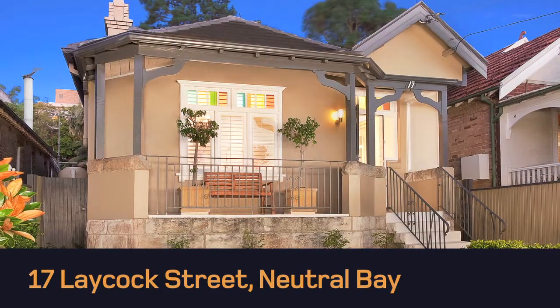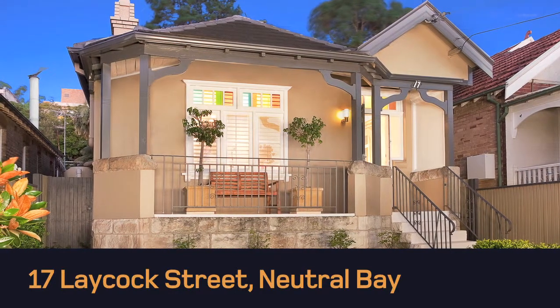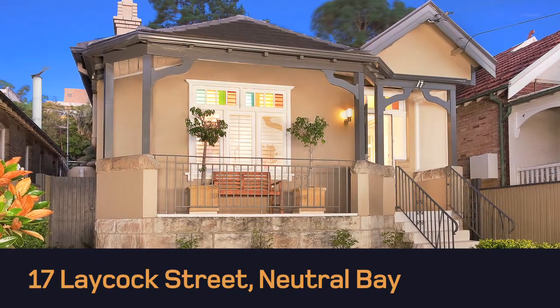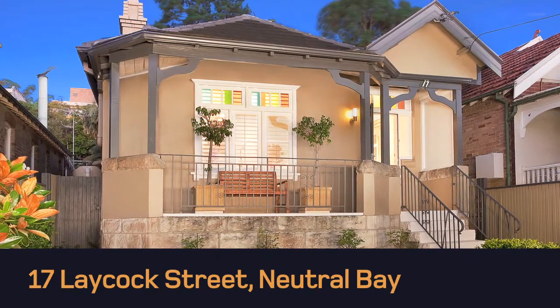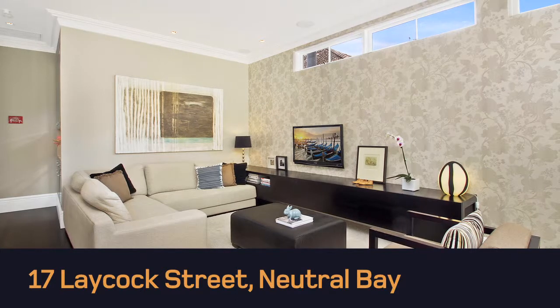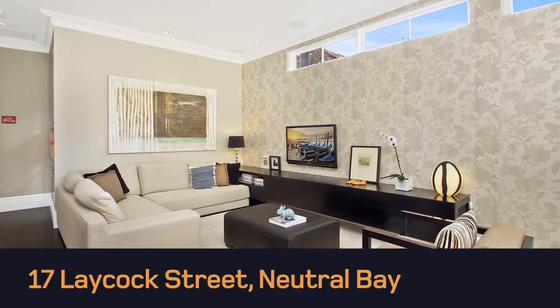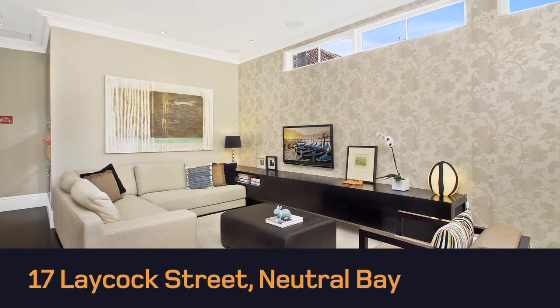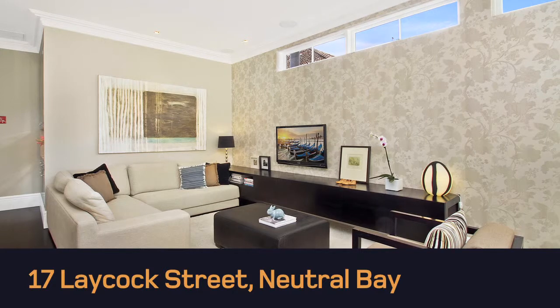Now if you're looking for something which is beautifully renovated, my tip is 17 Laycock Street in Neutral Bay. Now this is a freestanding home and it has been absolutely immaculately renovated. It features 3 bedrooms, 2 bathrooms, it's got a car space, and it's got a beautiful open plan living and dining areas flowing to a level garden. Again, this is one of the most attractive homes I've had the pleasure of marketing.